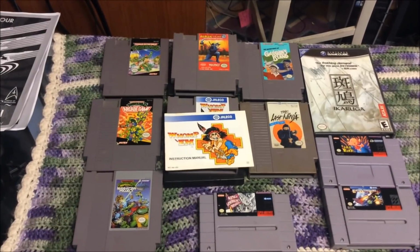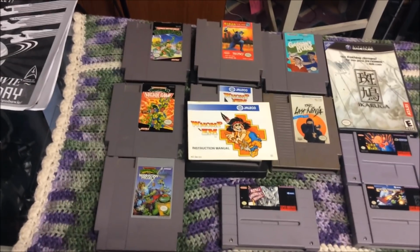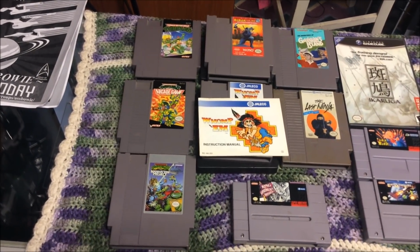Alright, guys, here is the stuff from my collection that I'm pulling out. Again, this is stuff that I can live without. There's a couple things that I really didn't want to get rid of, but I went ahead and just bit the bullet and said, you know what, I can live without them.